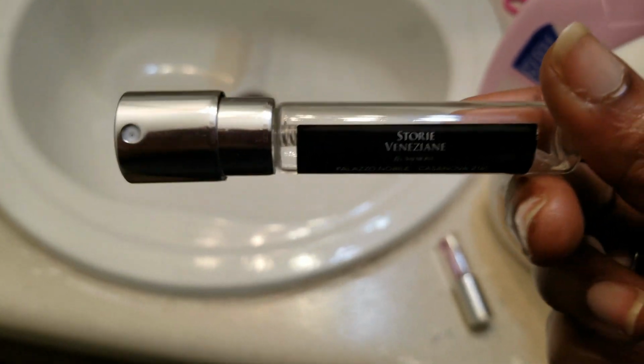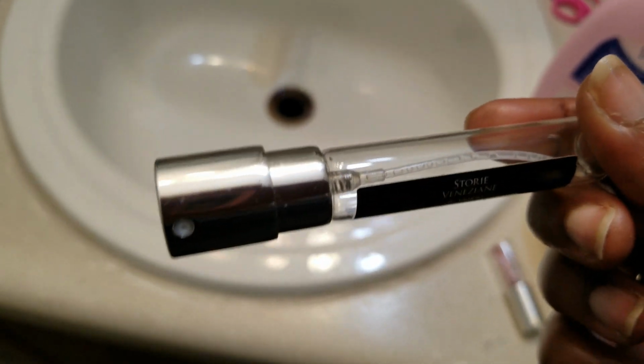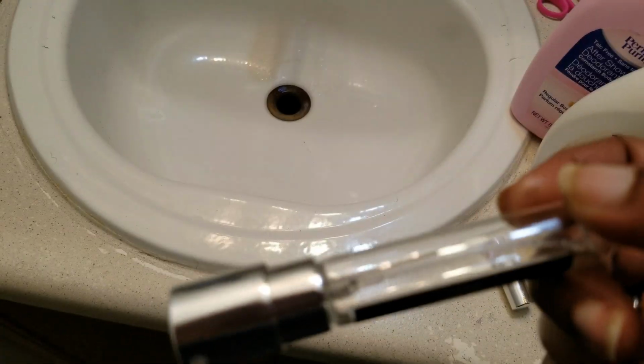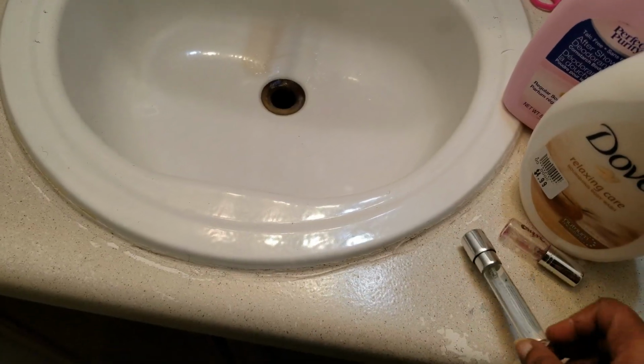Honestly, you guys, with the Scentbird scents, they say they last up to like 30 days, but if you have multiple scents, then they will last you more than 30 days. So I'm finally done with that.